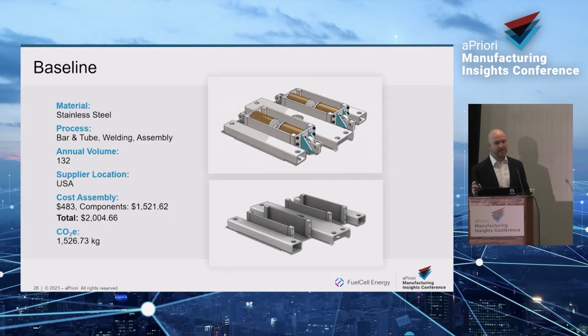So we needed a baseline to start with. Can you just explain what this assembly does, just briefly? Yeah, sure. This is the inner base for our fuel cell module. This is what we would build our fuel cell stack on. So it needs to hold the weight of the stack as well as provide some anchor points for compression systems and things like that. And it's in quite a corrosive environment? Yeah, it's hot and wet, so it's fairly corrosive.